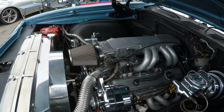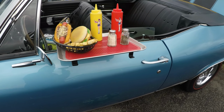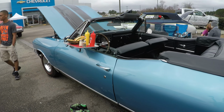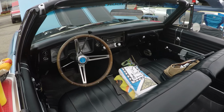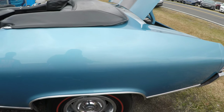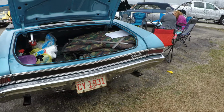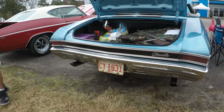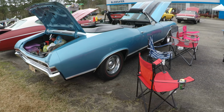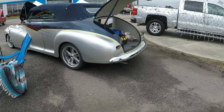Look there. Got the tune port injection. So retro. Nice looking car. Convertible top. Red stripe tires, car show ready with everything in the trunk, 68 retro license plate. What a beauty. Now look at this over here. Look at the top on this baby. Got the Fuchs wheels on it.